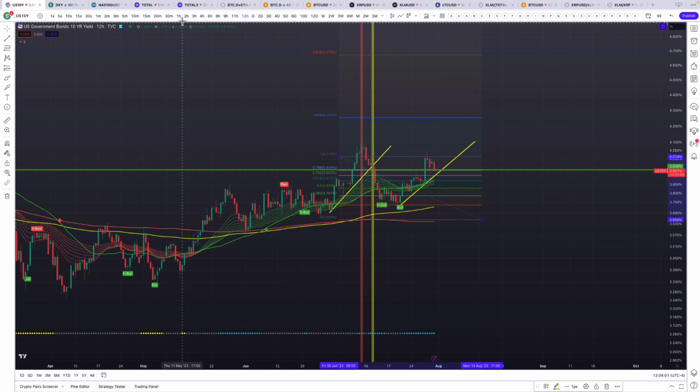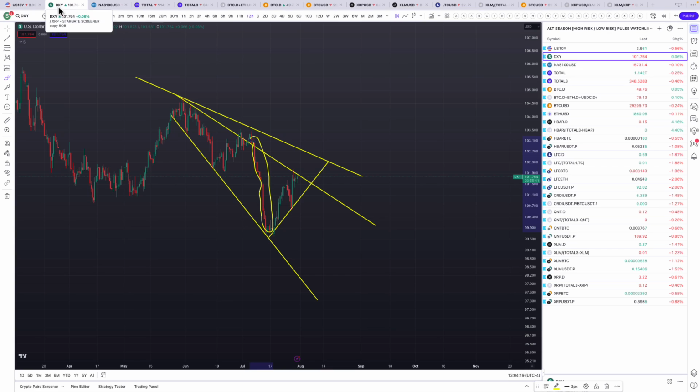And for the formula that we follow, when the dollar's down, when bond yields are down, that means Bitcoin's up, which gives the altcoins an even greater chance to skyrocket. So we saw that happen around the middle of July, and we want to see that happen again going into August here. Because if we see the bond yields do that, the dollar come down, as well as with the dollar, we're either going to get rejected where we're at right now, or we'll have one last push up.